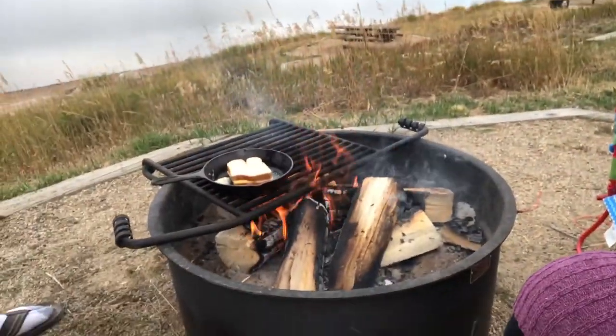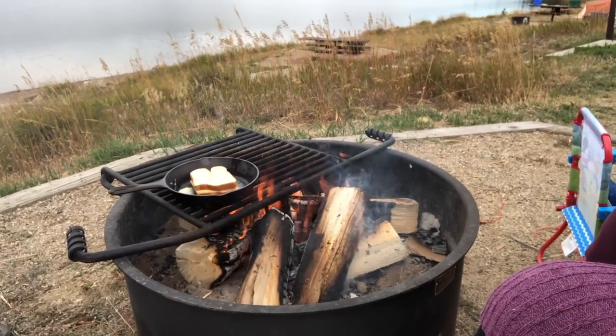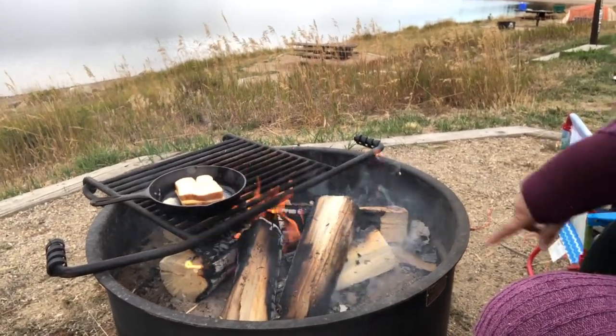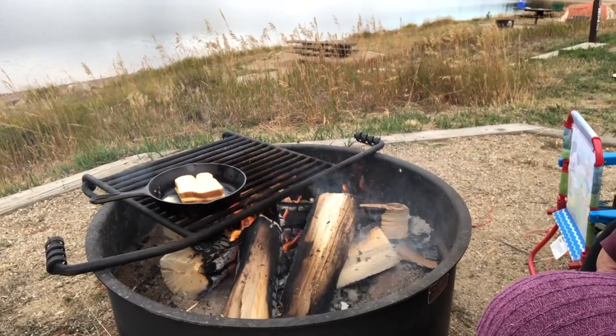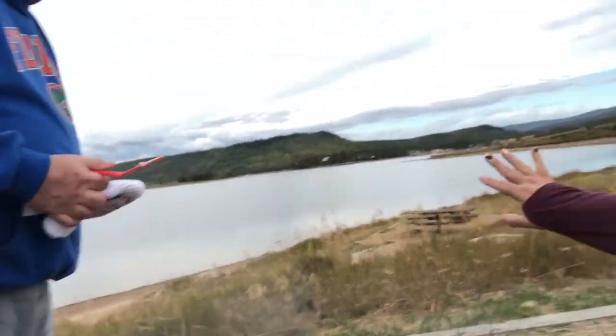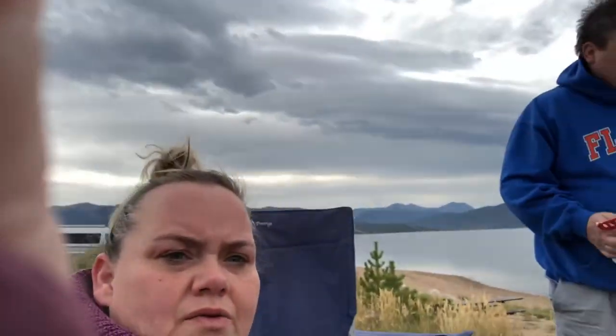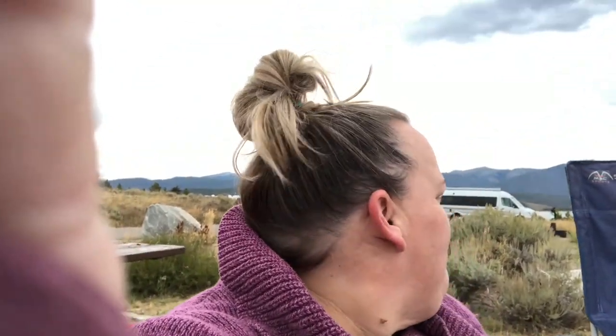So we finally got the fire started. I didn't bring any fire starters, so we had fun with that. But this is my little pan I bought, my little seasoned cast iron, and he's making himself a grilled cheese. It's starting to bubble. Look at that. And we got the water, and we have no sun. So we're praying that the clouds will go back and we'll get some sun because that'll make it a lot easier. That's not like thin clouds. We'll see what happens.